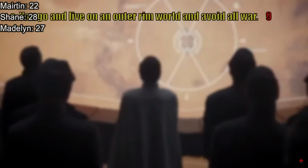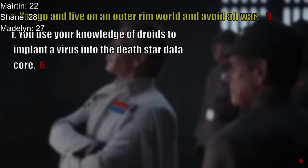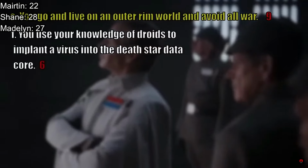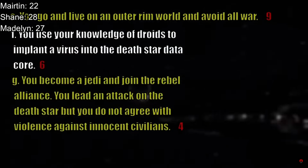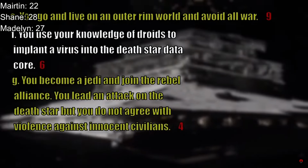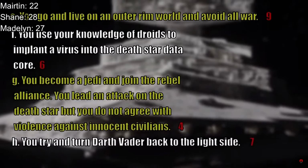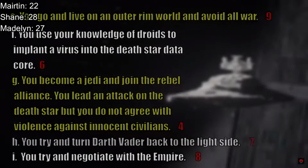E. You go and live on an outer rim world and avoid all war. F. You use your knowledge of droids to implant a virus into the Death Star data core. G. You become a Jedi and join the Rebel Alliance. You lead an attack on the Death Star but do not agree with violence against civilians. H. You try and turn Darth Vader back to the light side. I. You try and negotiate with the Empire.